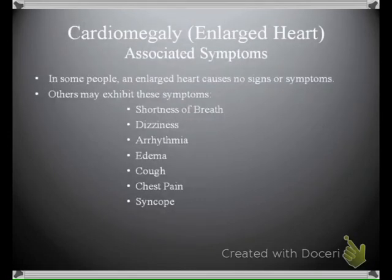The associated symptoms of cardiomegaly. In some people, an enlarged heart causes no signs or symptoms. Others may exhibit these symptoms: shortness of breath, dizziness, arrhythmia, edema, cough, chest pain, and syncopal episodes.